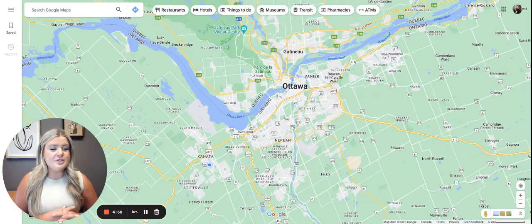Hi everyone, today I'm going to go over our major hospitals here in Ottawa. If you will be relocating to Ottawa to work in one of our hospitals, I'm going to go over where they're located and the surrounding neighborhoods. So to begin, here is the map of Ottawa.